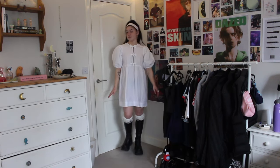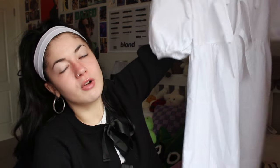I also tried the one in black, but I just feel like I've got so many black dresses, and I was like, come on, spring, get a white one, white's cute. And also, I feel like with a dress like this you can do so much to it. When I was in Paris, I wore it with my purple black tights and my chunky black boots, and I feel like it would even be cute over jeans. I think it's so cute.